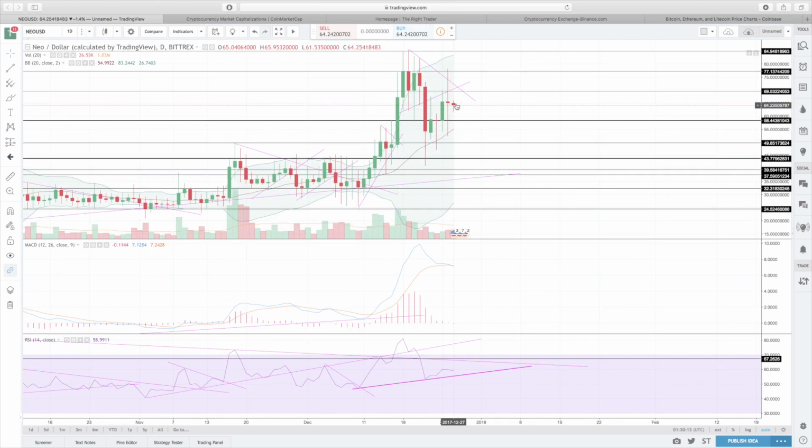So NEO dropping a little bit, got a pretty volatile doji candlestick yesterday, and unfortunately got a crossover on the MACD after a pretty overextended breakout. Still holding the symmetrical triangle on the RSI, which is good. And right now what it's looking like to me is there was a lot of resistance over here. So it's pretty normal that it wasn't able to make its way back above that $70 mark just yet.